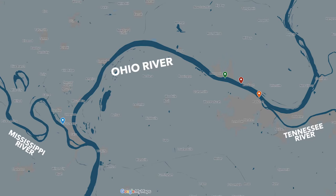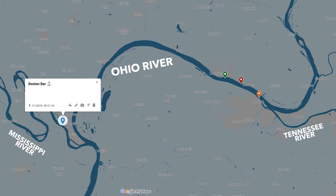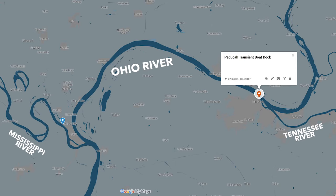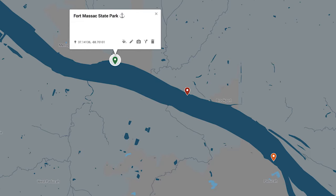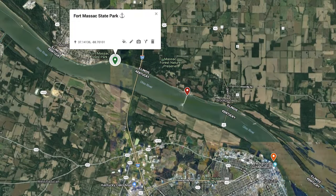After leaving Boston Bar that morning, it was just 52 miles to the transient dock in Paducah, Kentucky. But with the 4-5 knot current, we weren't able to make it. Our hangup was lock 52. We needed to be there before they closed at 7 p.m. for them to allow us passage. That night, we anchored literally on the side of the river, in between several tows playing the same waiting game until the lock opened in the morning.